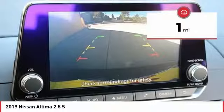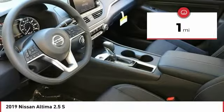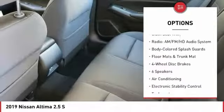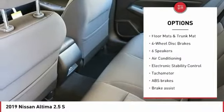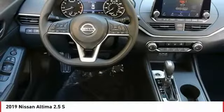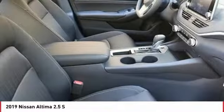This vehicle has less than 100 miles. Here are some of this vehicle's great options: traction control, dual airbags, air conditioning, power steering, 4-wheel disc brakes, center armrest, electronic stability control, power windows, trip computer, security system.